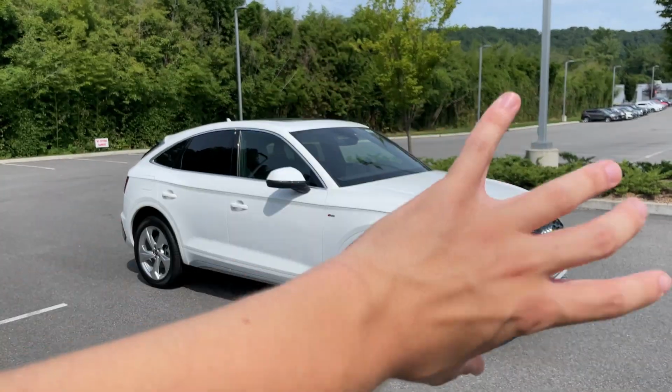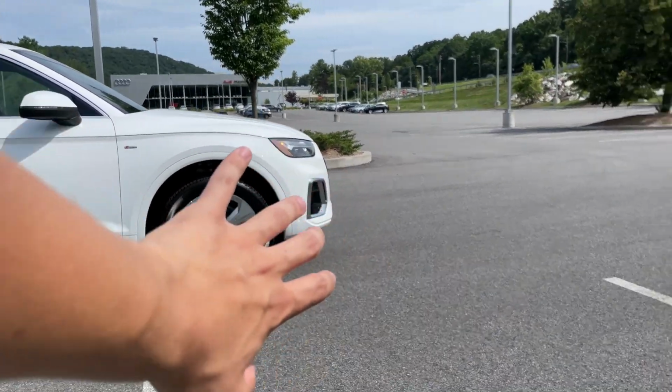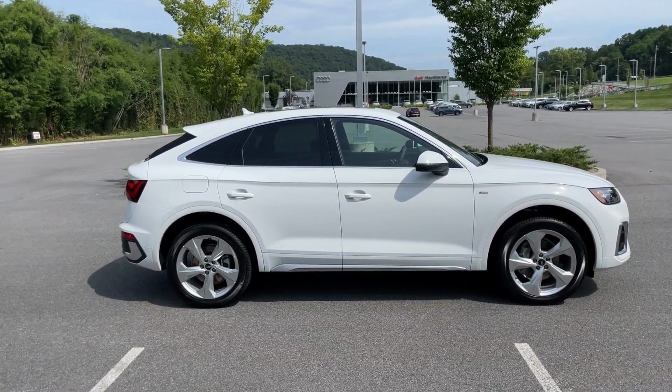I have seen a few of these driving around so far, so they are selling pretty well. So that's not an issue. Pretty big silver wheels going on this one. Maybe if you get a darker trim wheel or something, it might help the appearance. Maybe I wouldn't get this in white either, but hey, these are just my opinions.